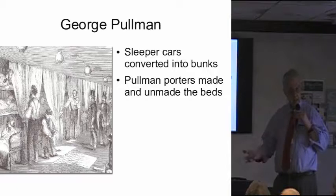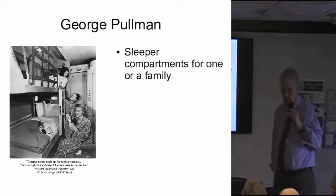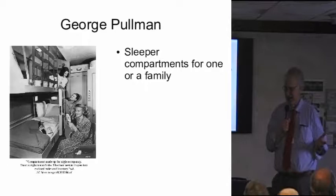Now, as the years went by, the Pullman cars began to have compartments that people could rent. They could be as small as the old slumber coach. I often traveled between Chicago and New York. If I had the time, I would come back by train, and I would usually rent a slumber coach. It cost, I think, $7 more than a coach ticket. And it was a little teeny compartment, but it was all to myself.